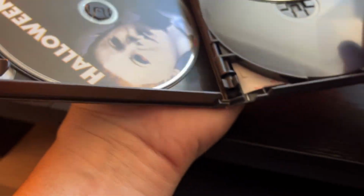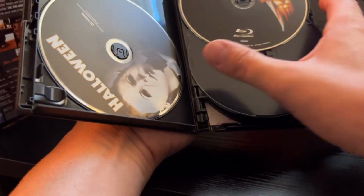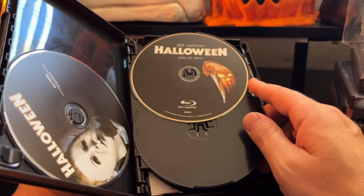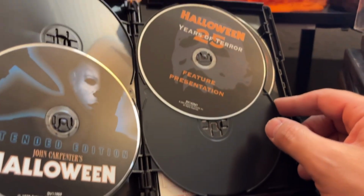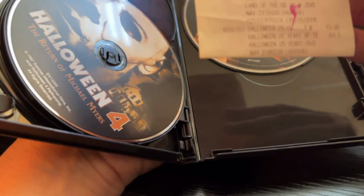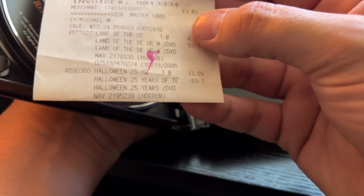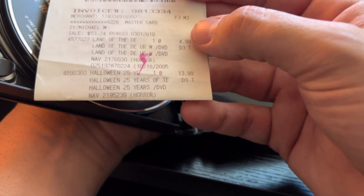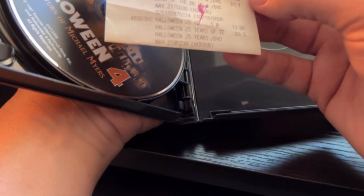So this about covers everything that we are going to cover on today's episode. We've seen this already. The Blu-rays I'm going to do on a separate episode upcoming. The only new thing would be this 25 Years of Terror disc, which we will get to. And this is not the receipt for that. This is the receipt for Land of the Dead. Didn't really care for that one, but I probably bought it because it was so cheap. 25 Years of Terror. So this is going to go in the 25 Years of Terror case.